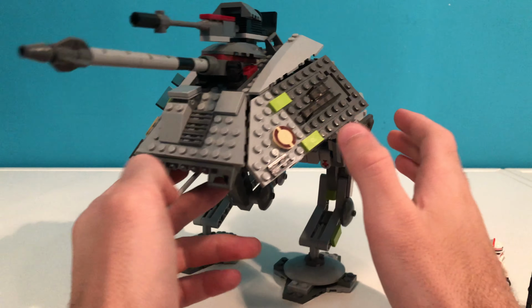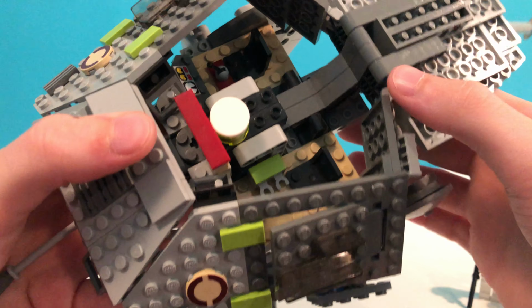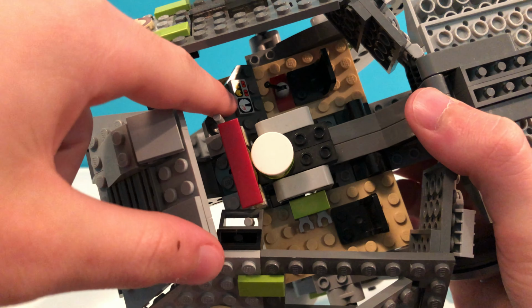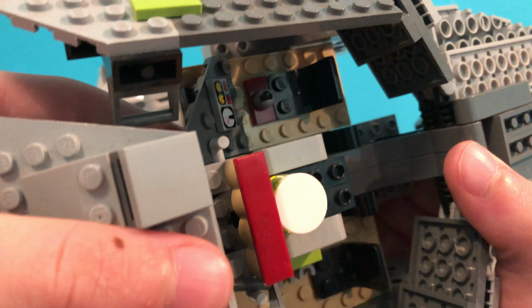So to do that, we will start out with the inside. So inside of this thing, we have got right here, let me open that up a bit, a little control panel with a joystick and a chair right here. I'm trying to get the light in there. There we go.